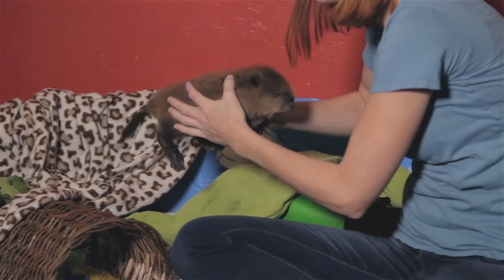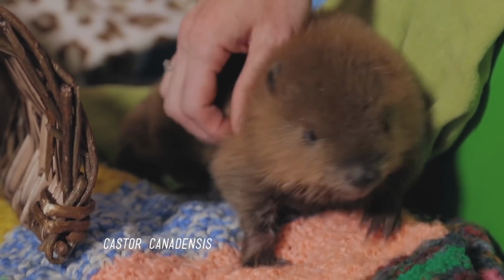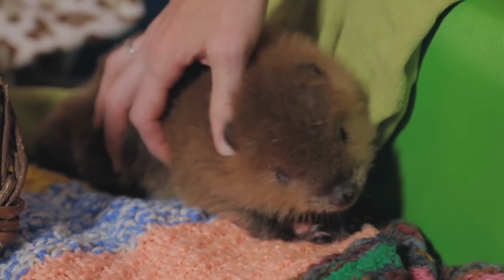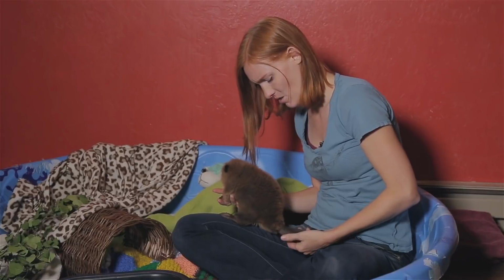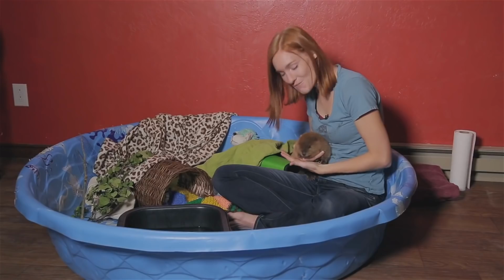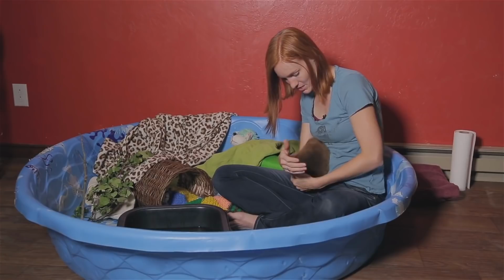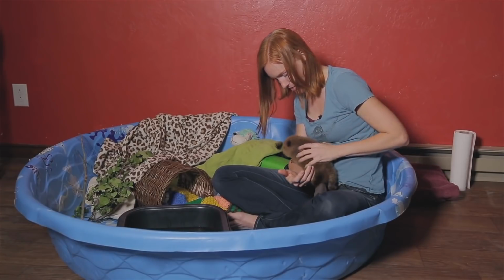Oh, there you go. Guys, it's a baby beaver. He is incredibly densely furred, very soft actually to the touch. His tail feels kind of like leather, like a belt a little bit. He has an almost sweet musty odor, and he is very food oriented, so I am going to get his midday meal ready for him and make him a happy little guy.